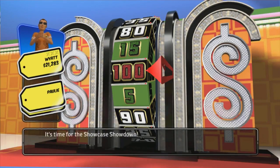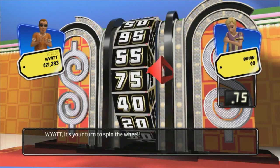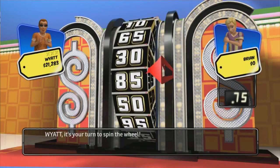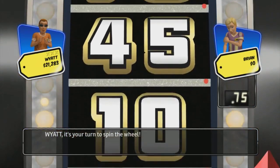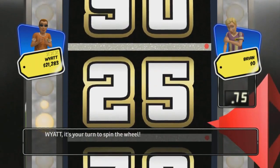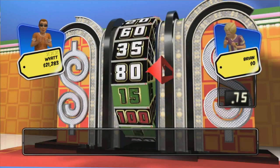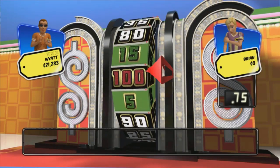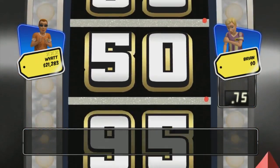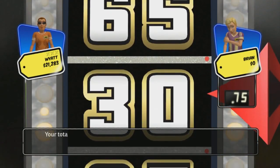It's time for the Showcase Showdown. The other two contestants have already spun the wheel. Now, let's see the score to beat. It's your turn to spin the wheel. Twenty-five. Take your second spin. 55. Your total is less than the leader.